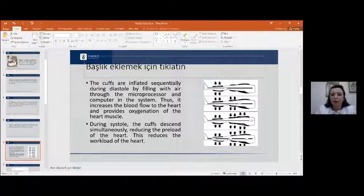The cuffs are inflated sequentially during diastole by filling with air through the microprocessor and computer in the system. Thus, it increases the blood flow to the heart and provides oxygenation of the heart muscle. During systole, the cuffs deflate simultaneously, reducing the preload of the heart.